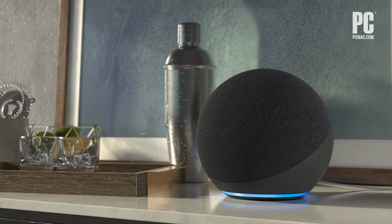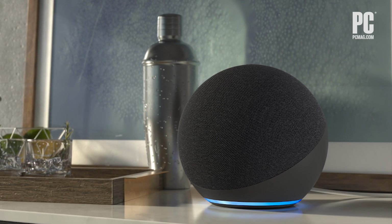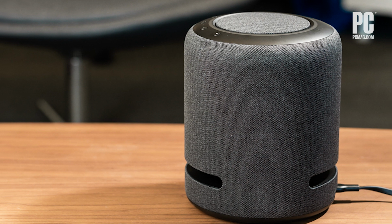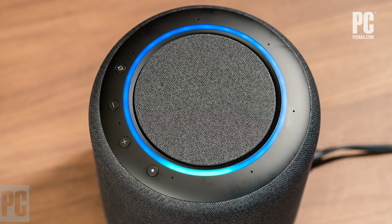I'm still doing testing on it, but it actually is very similar in specs to the regular Amazon Echo smart speaker. So there is a 3-inch woofer and two 1-inch tweeters, and that should be enough to fill a room. But whether it really fills a room, I mean, this isn't the same thing as the Echo Studio, which is a speaker only and costs about as much, if not more, than this.